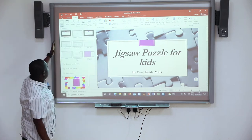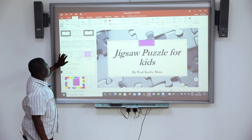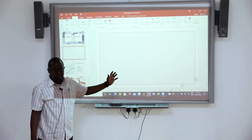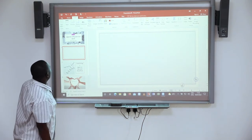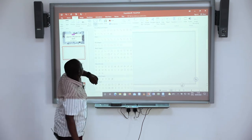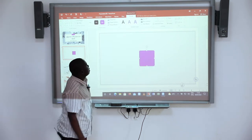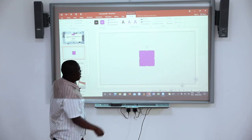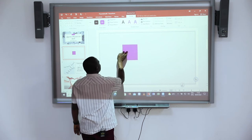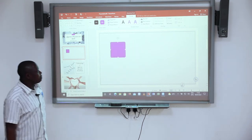And for the new slide, we shall have different layouts. For me, the better one is that blank one. With this blank one, you are again going to insert the shapes, and the shape that we are working with today is a square. I want to drag it there. And for us, it is a perfect square.